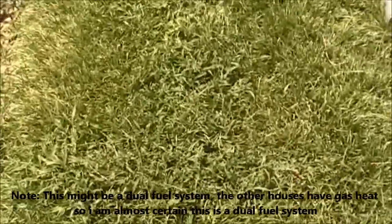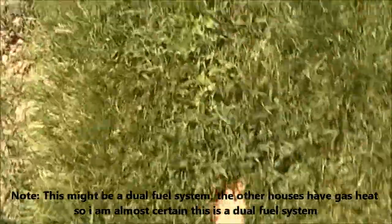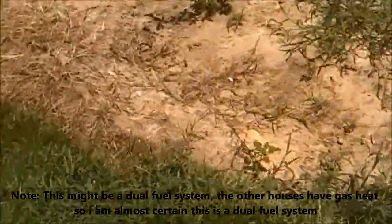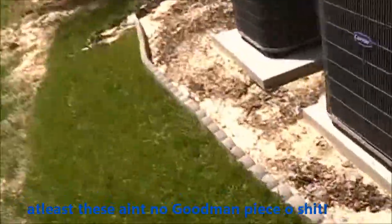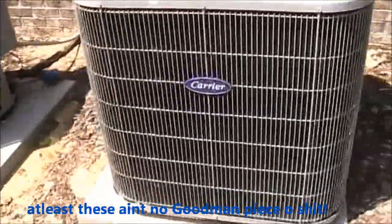We are at a friend's house dropping off some stuff, and this is a newly built house. Most of the newer houses have Goodman, but this house is luxury, and it has gas heat and look, 2 little old Carriers. I am actually very happy. Little Carriers. These are base model.